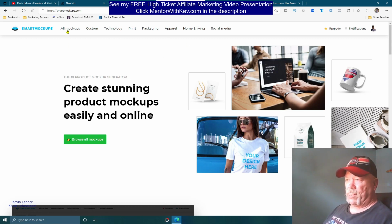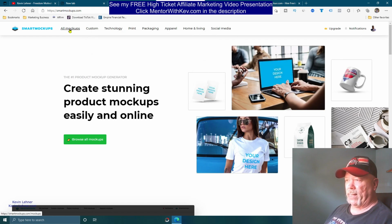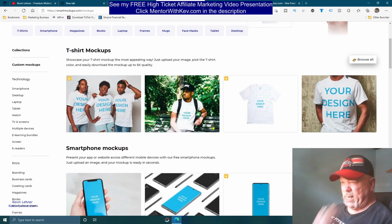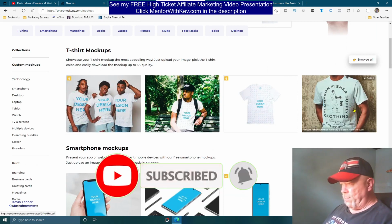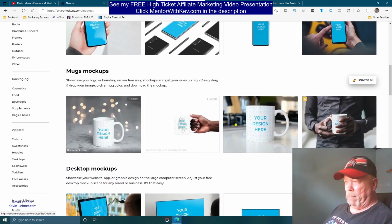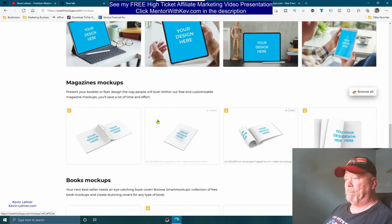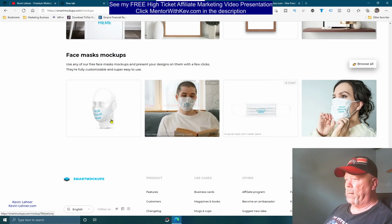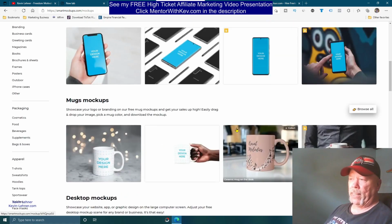Now, what we want to do is click on all mock-ups right here. I mean, there's all kinds of different categories. So if we click on all mock-ups here, guys, you can see all these different things that you can put your designs on. I mean, t-shirts, they got smartphones. You can do it on mugs and desktops, laptops, tablets, magazines, books. I mean, it goes on and on and on, even on face masks for the coronavirus pandemic stuff.